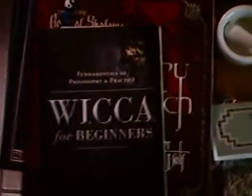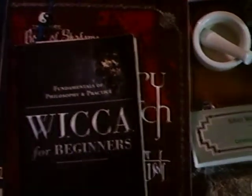What's up? This is most of my wicked stuff. I have some incense here, I think this was like $5. My mini modern pestle, that was $6. My mini tarot deck, that was $7.